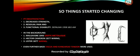So things started changing. Till then, people were mostly going for excision and patients were dissatisfied. There was decreased strength, residual pain, functional disability. In the background, one must remember some heroes like Malgane in 1843, Hector Cameron in 1877, and Lister in 1877, who did propose fixation with griffe metallique, as you can see in the picture, or wiring. Even further back, some unknown people did try fascia and kangaroo tendon.